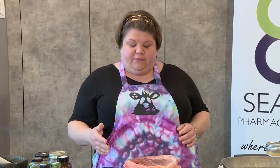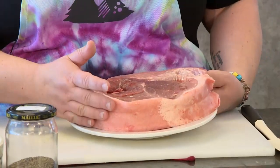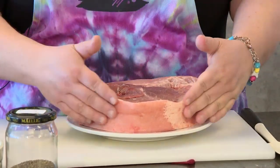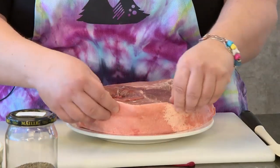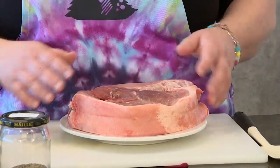The other thing that you want to do is try not to grab something that has too big of a bone in it, because it takes too long for the bone to heat up and the flavors to disperse. So this one's perfect. It's got a nice little bone in it, a nice fat cap on it, and we've kept the skin. The skin to me is important because it has all of that beautiful collagen inside there. It's good for your skin, good for your bones. So try to keep all of that stuff together.